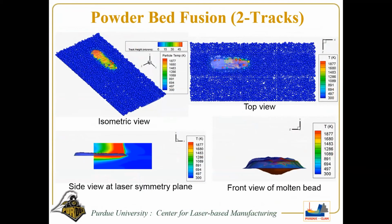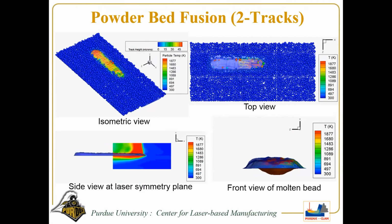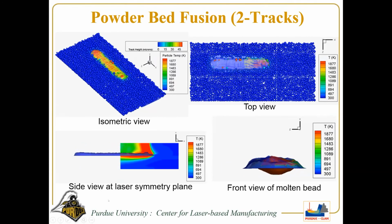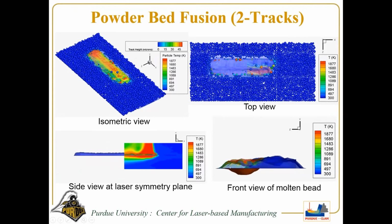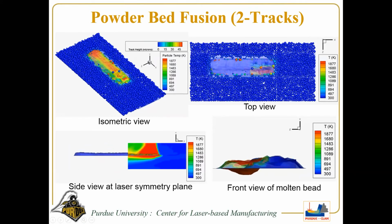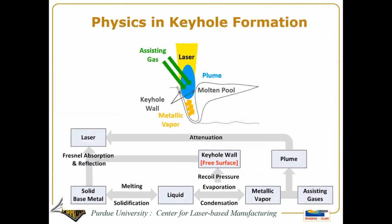If I show some examples, these are some of the prediction results. And you can see how the molten pool is formed, and you can see the side view of the free surface. And this is the front view of the free surface. And once you can predict these things accurately, you can use this as input to your certification model.